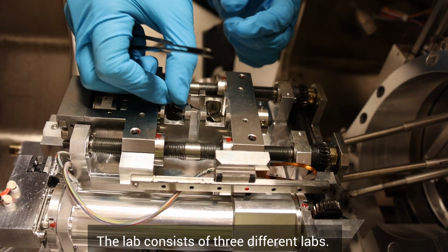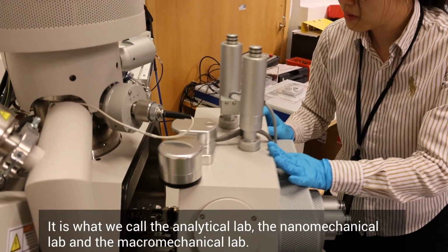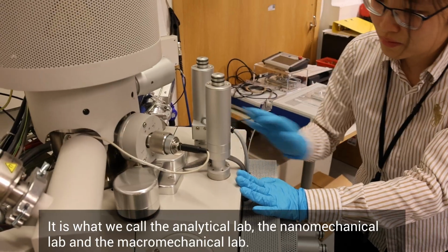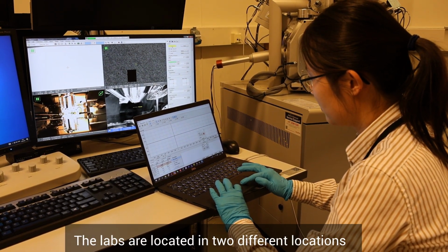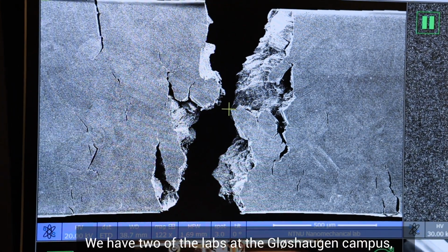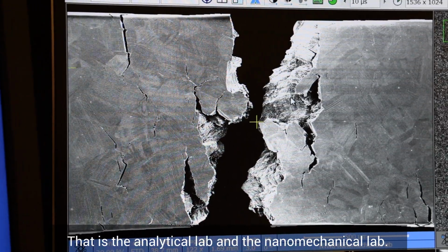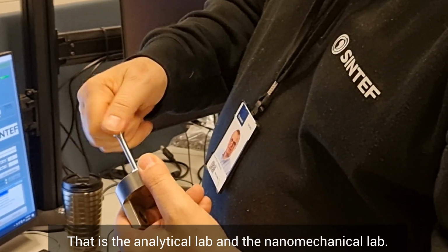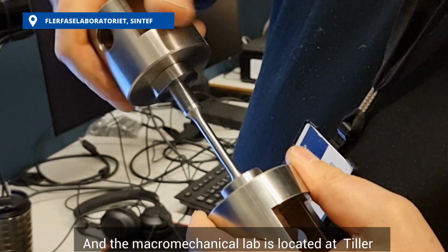The lab consists of three different labs. It is what we call the analytical lab, the nanomechanical lab, and the micromechanical lab. The labs are located in two different locations. We have two of the labs at the Gløshaugen campus, that is the analytical lab and the nanomechanical lab, and the micromechanical lab is located at Tiller.